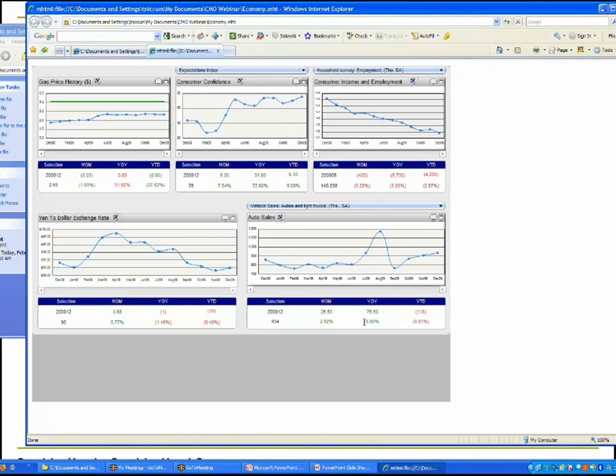So every matrix, every cell that you can get out of this really has bumpers put on it. And so we have the ability to make sure that from a data integrity standpoint and from an end user standpoint, we can manage all those expectations. And so that's the economic view.